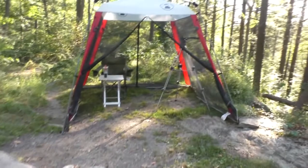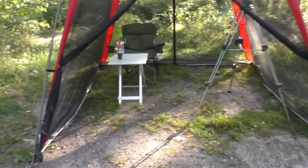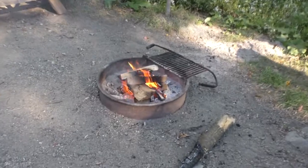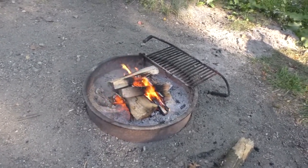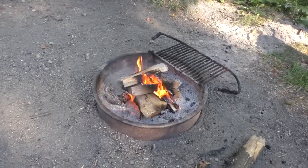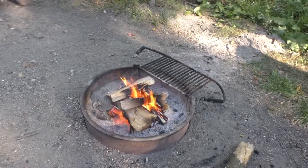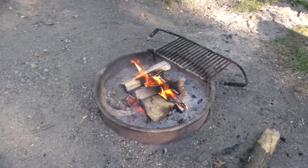Behind us over here, we have the sunshade. My tripod in it for later on, and the table, chairs. I got the fire going. I got a nice roaring fire going. I ended up using just a little bit of denatured alcohol after I built the wood and put the fire starter in the bottom, just poured it on top, threw a lit rag on top, and poof, it instantly lit the lower pieces, and within minutes, this is what I had. So it's definitely a nice, good fire.